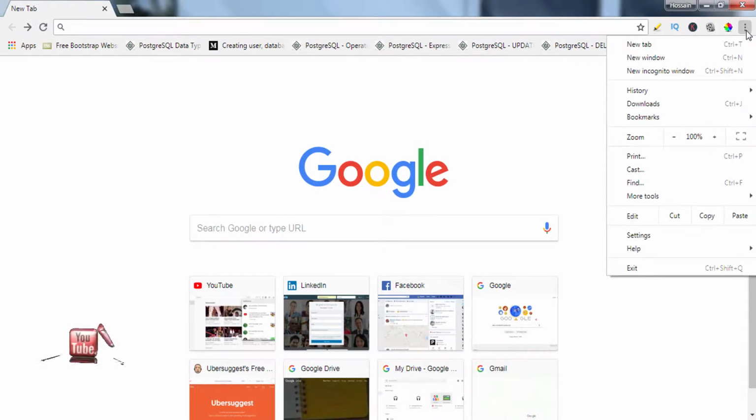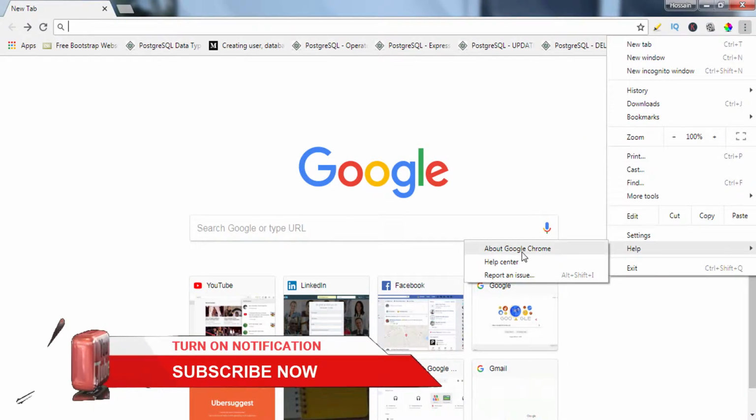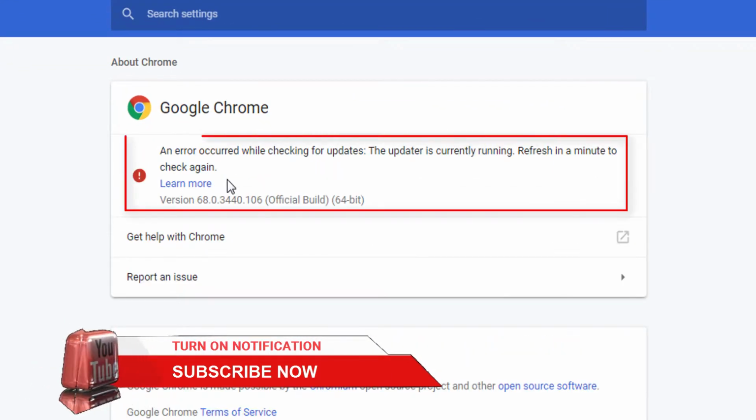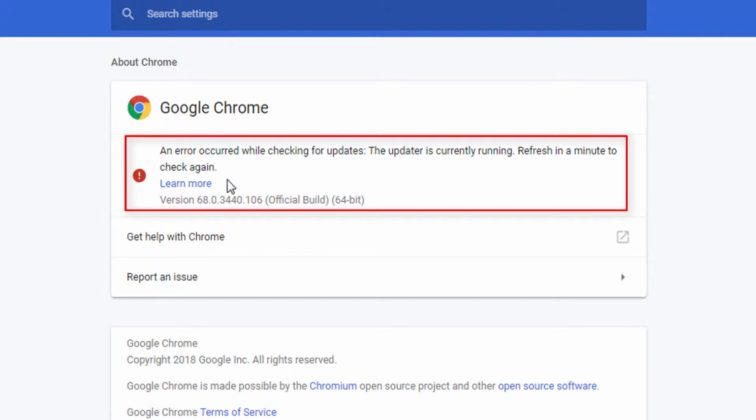So whenever we are trying to update Google Chrome, we see "Chrome checks for update" for a while and then it shows us this message. It says, "An error occurred while checking for update. The updater is currently running. Refresh in a minute to check again."